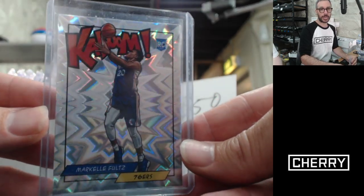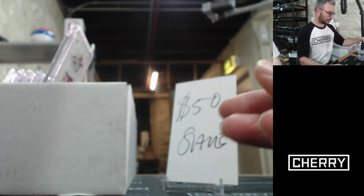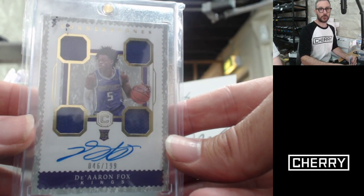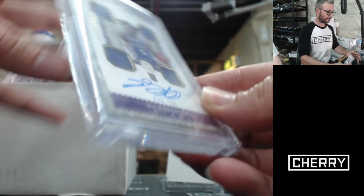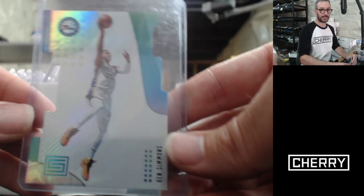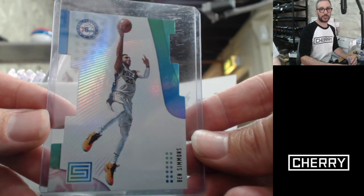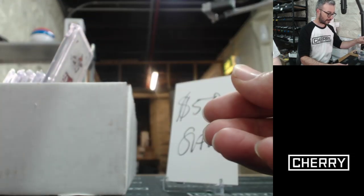Markelle Fultz, Rookie Kaboom. De'Aaron Fox, Quad Jersey Auto, rookie. This one here shouldn't have been in here. This is a mistake and I apologize. Ben Simmons, Pursuit. The gorgeous die cut. Very hard to find those ones.